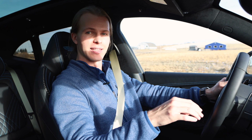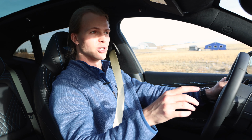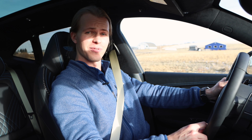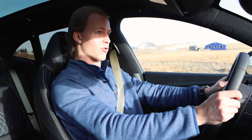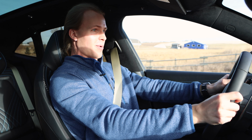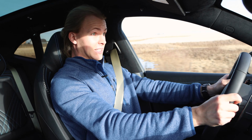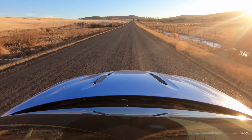Now, keep in mind that this is not your standard launch control system. It technically doesn't have one. So we, like James Bond, do it the old fashioned way, darling. Left foot on the brake, right foot on the accelerator, let the revs build up, left foot off the brake, and no more turbo lag. Holy moly. The crazy part is I'm being pushed into the seats of an Aston Martin SUV.